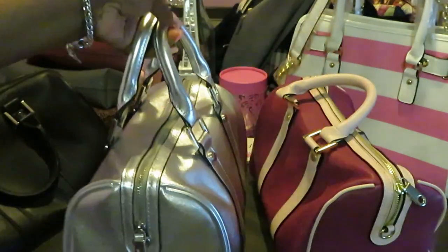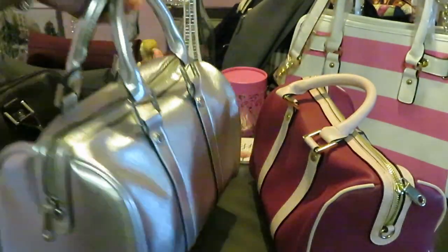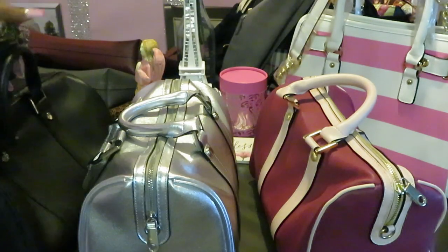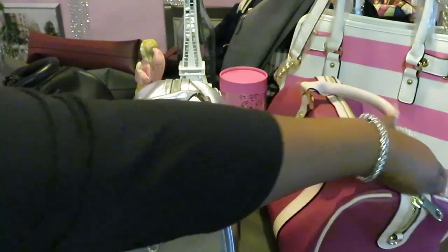So okay, yes, I love this little silver purse, and it's a nice size. I just throw my stuff in and I'll be gone. Now, Walmart also had it in black. Also had it in black, guys. I got it in the black one too, and I also got it in this pink.